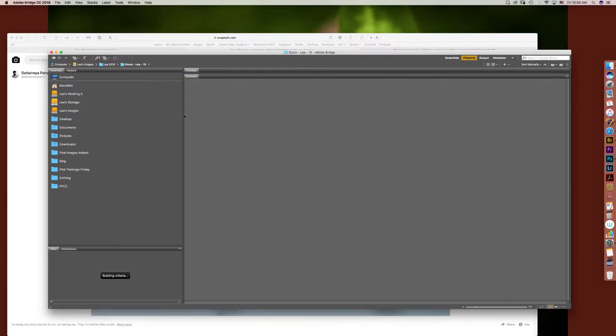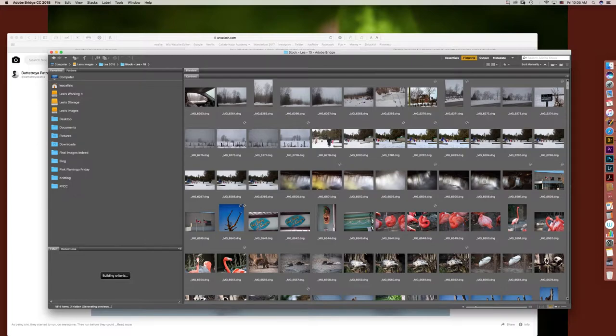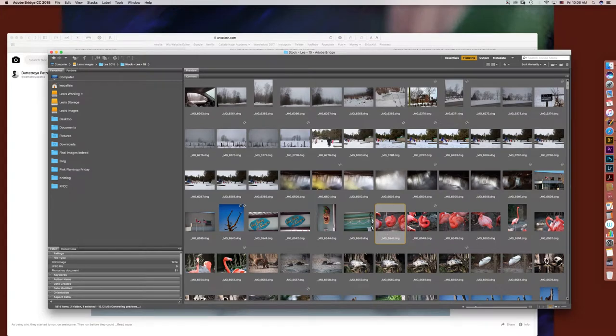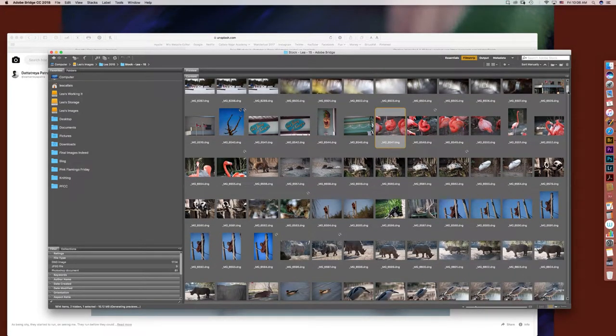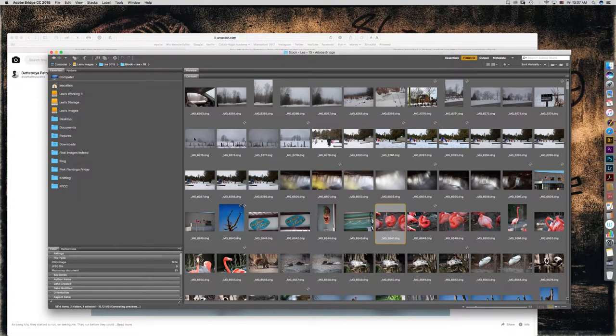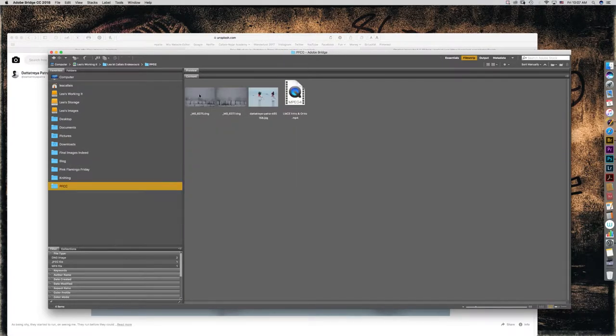And I'm going first to 2015. In 2015, I went up to Mississauga, Canada, in the Toronto area around Christmas to visit my brother-in-law. And it was very snowy. When I looked at these images, two images popped out at me immediately and just struck my fancy. And I pulled them into the PFCC folder. You will see them in the folder later, and I'll talk to you more about them. That's this image and that image, those two images.